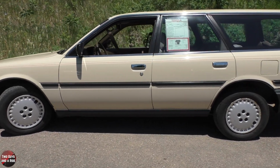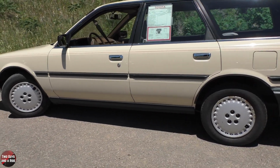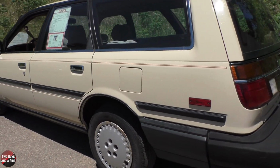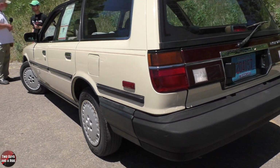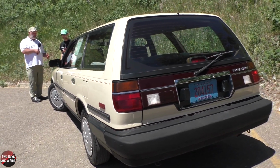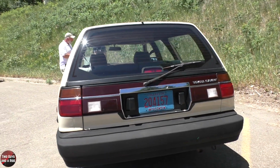And this is a California car? Yes, California, specifically the Los Angeles area. You would think it was bought and then just parked in a garage and left, for the shape that it's in. I mean, it's got how many miles? 138,000, of which you have put how much on? I put about 1,000 on.